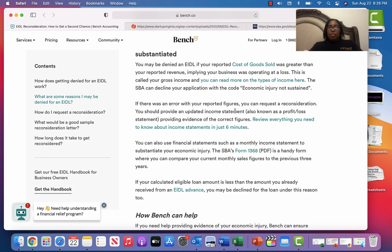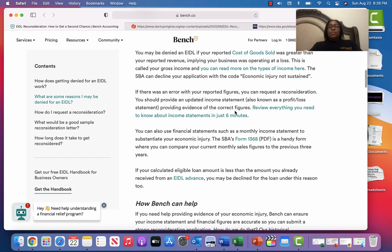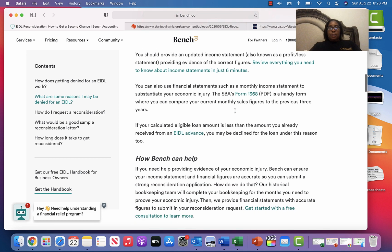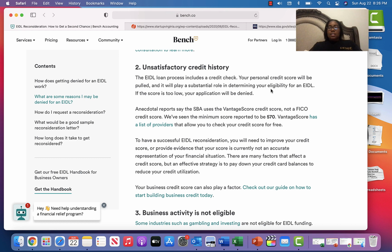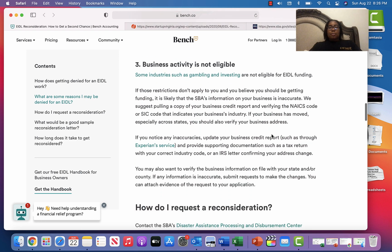Maybe you had an error reporting figures. So if your business showed too much money and it was an accounting error in the type of accounting reports that you sent or the tax return, then you can simply fix it and do a reconsideration process that we just talked about. The second thing is unsatisfactory credit history. See, this is that 570 score I'm talking about. The SBA uses the Vantage score. It can be as low as 570 and get approved.